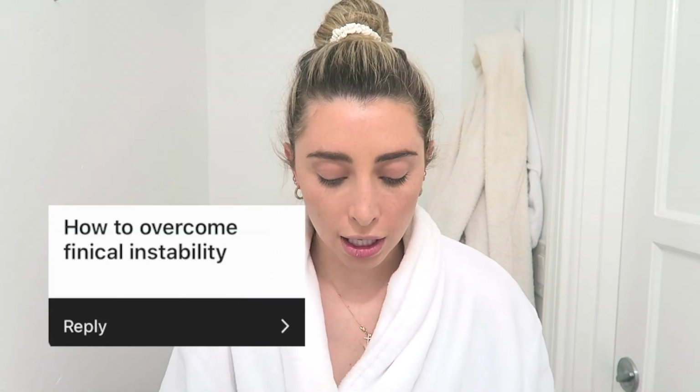How to overcome financial instability. Someone also said, do you ever get stressed about money? How do I explain this? I realized that when you buy something that you don't need, it doesn't actually give you joy. When I got a new car, because I traded in my old car, it didn't change anything in my life. It didn't make me happier.